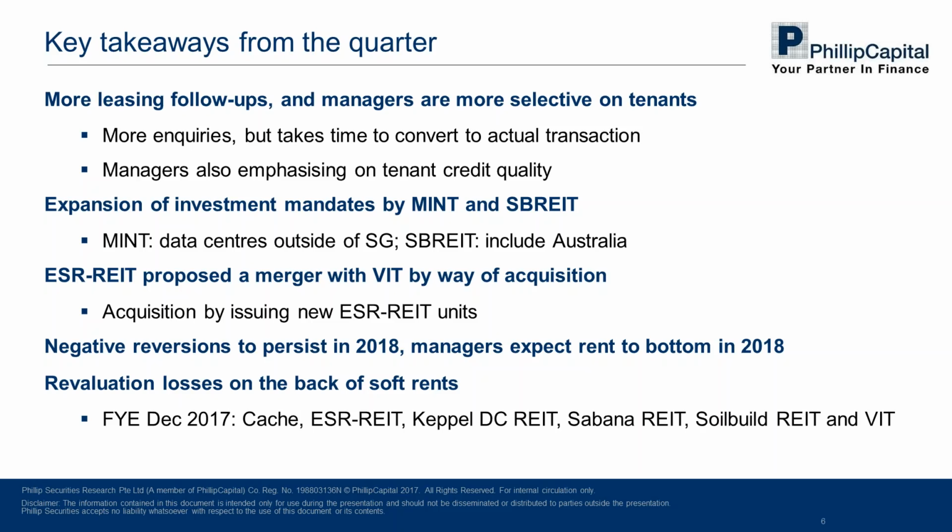For the outlook, negative reversions are expected to persist in 2018, and managers expect rent to bottom in 2018. Through our conversations with the REIT managers, some of them are of varying degrees of optimism. Some of them think that rent will bottom in the first half of this year. Some expect it to bottom in the second half of this year. But I think everyone is in agreement that the rents should bottom this year.